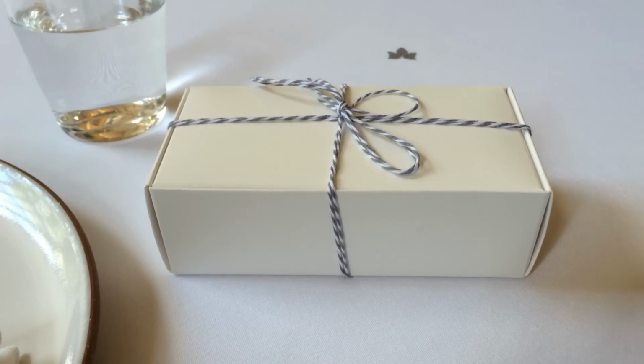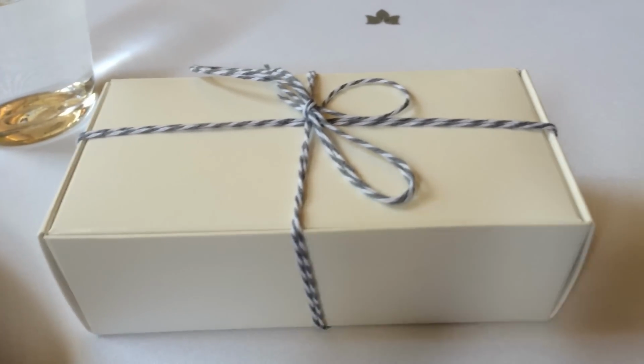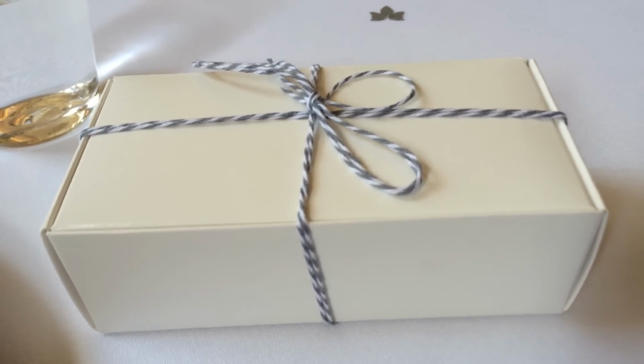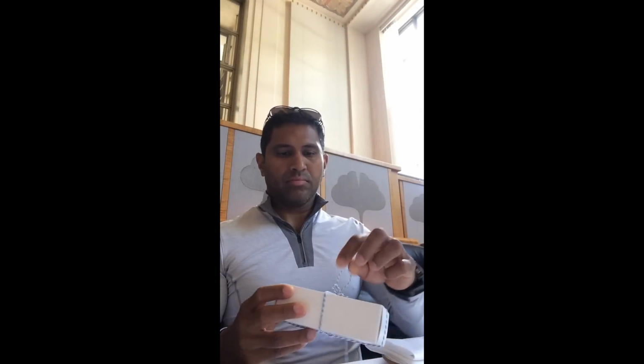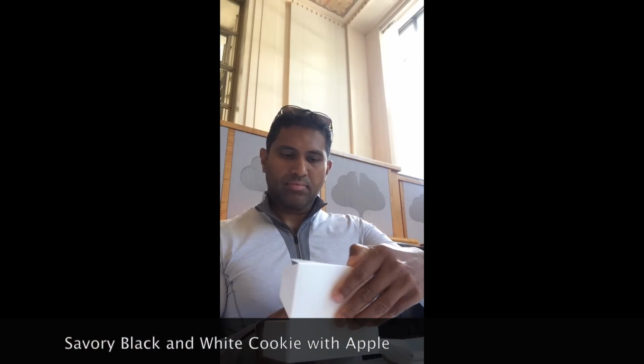That's another one, the cheddar cheese and apple savory. It's a chocolate hit. It's got a nice little difference to the flavor. Just that.